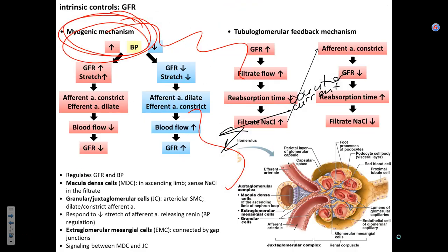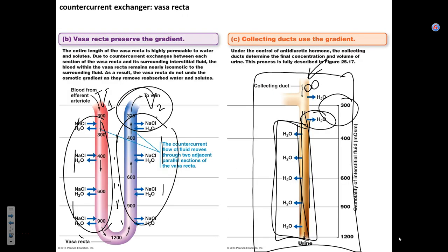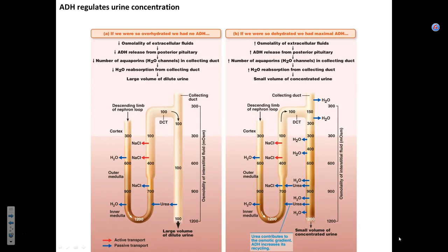Okay. Now let's take a break. And we will all review the regulation of the urine concentration when we come back. Sounds good?